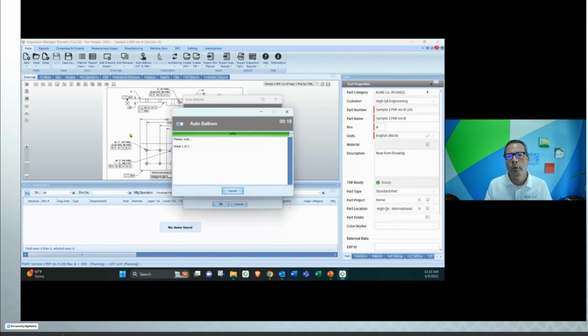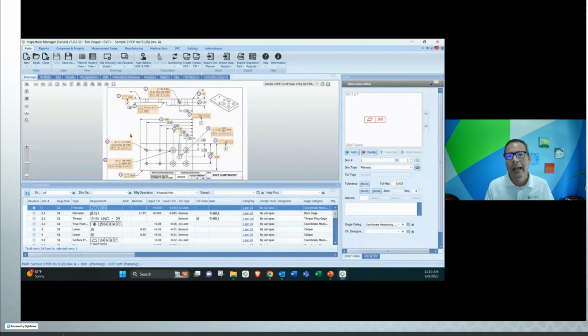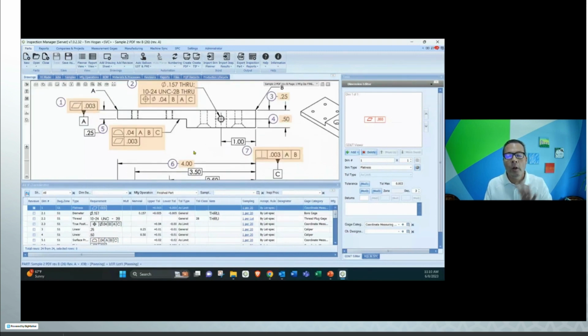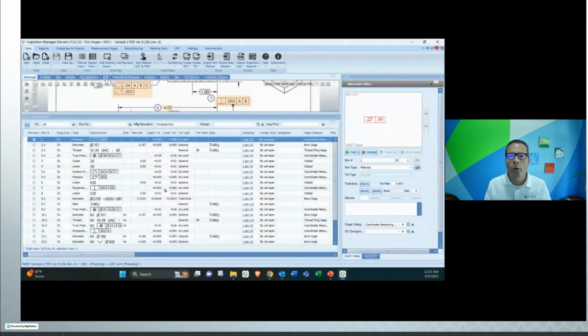But more importantly, what we're doing is pulling the information from it and populating it into the database. So that was about 20 seconds, I think it was 19 seconds or so, that it took. What we did is we analyzed the print, we scanned it, we figured out what's a dimension, what's not, what's basic, because I turned off basic, right? And we omitted those. And at the same time, we've already extracted that information in that 20 seconds and populated it down into the database.